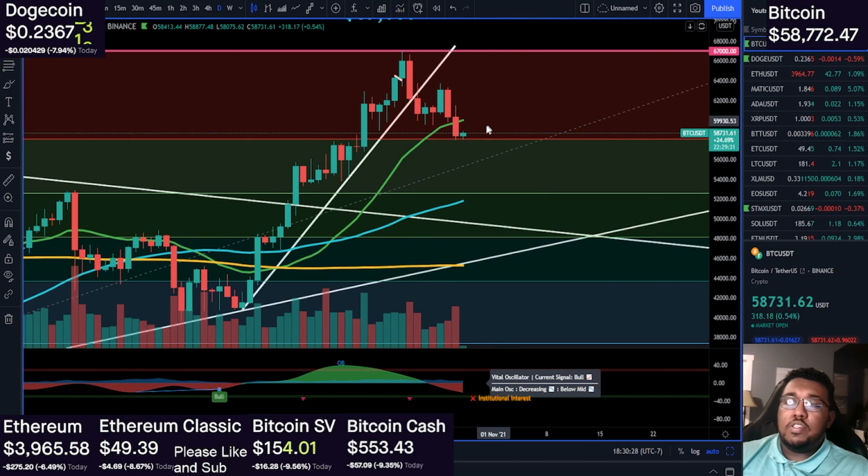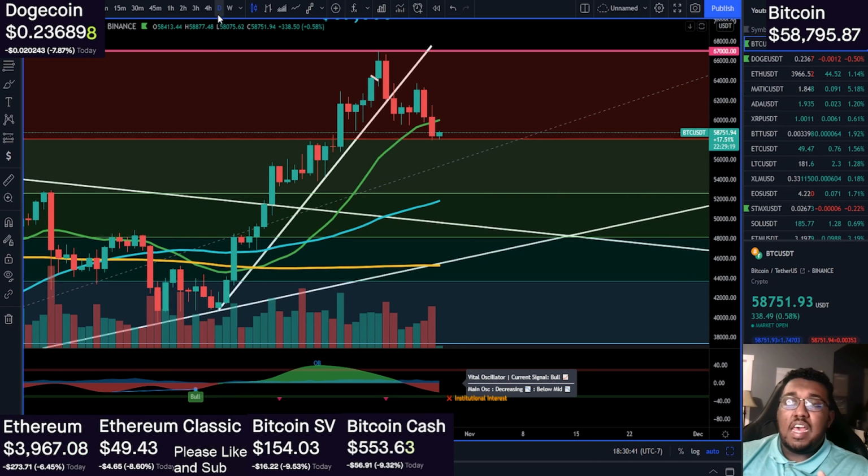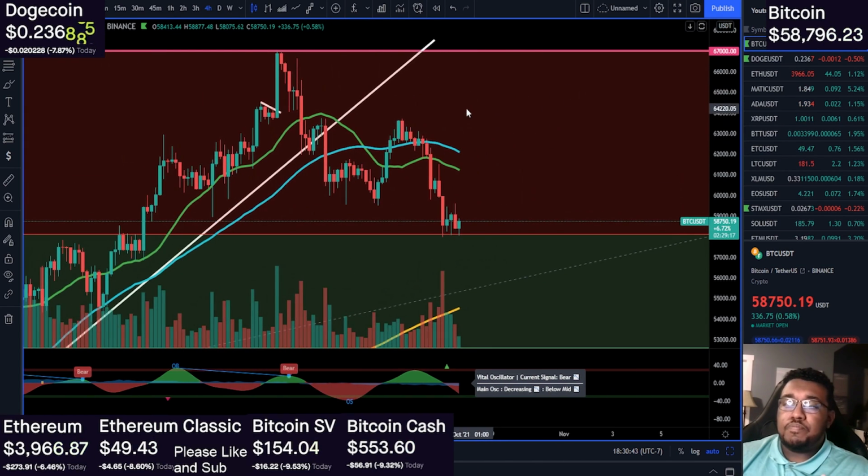Now, if we look at the daily chart, we just broke down below the 20. We're hovering right above a fib level. If we break down below this and hold, we're probably going to try to come test out this level around here, about 53,000. In order for that to not happen, let's take a look at the 4-hour chart here.